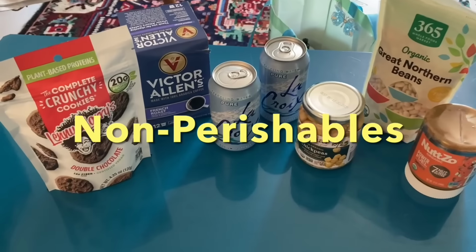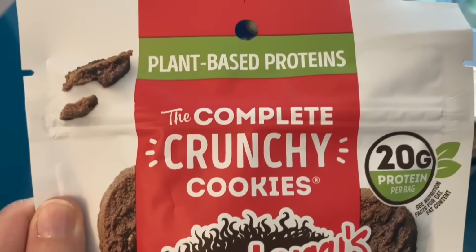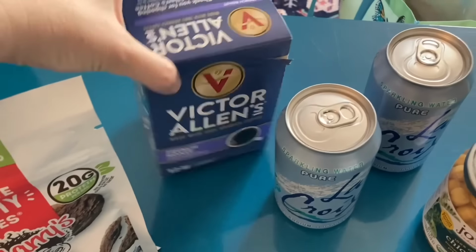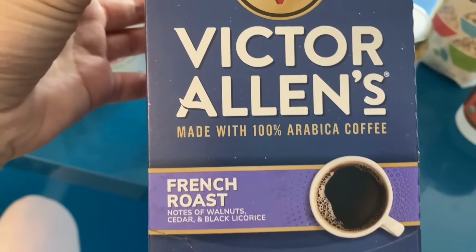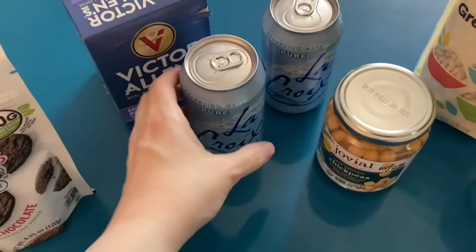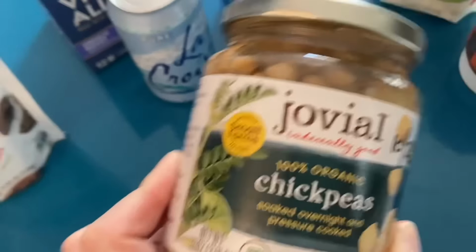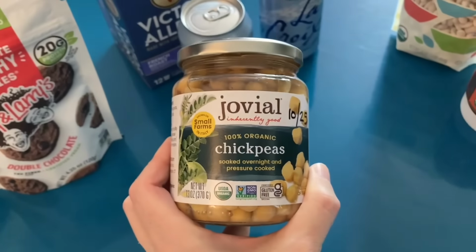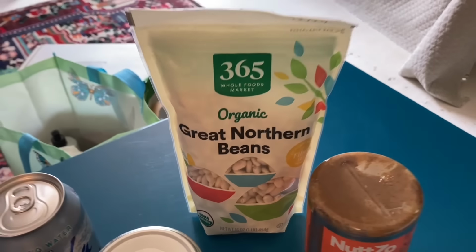Now for a look at the non-perishable items, we have got Lenny and Larry's The Complete Crunchy Cookies, plant-based proteins, double chocolate. We got this nice little box of coffee. It's French roast, Victor Allen's Keurig's. So I'm excited to give this a try. We got two plain sparkling waters. Then we've got a jar, that's unusual to see a glass jar, of chickpeas, also known as garbanzo beans. We've got some dry organic Great Northern beans.